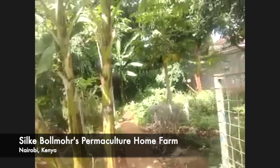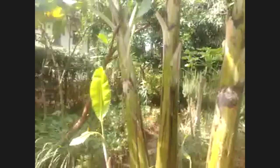Okay, so you can see the little permaculture kitchen garden here in my backyard here in Nairobi. We are in Nairobi in Kenya. And you can see there are a couple of beds with very different vegetables, herbs, trees, fruit trees. And you can also see probably that there is like a big concrete pathway.